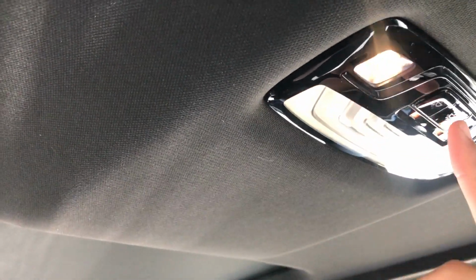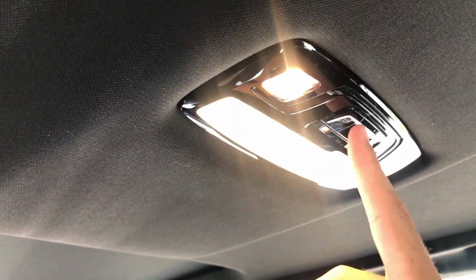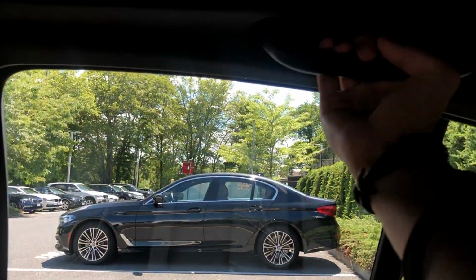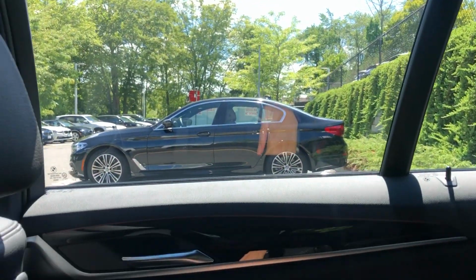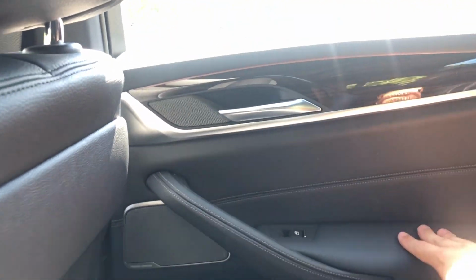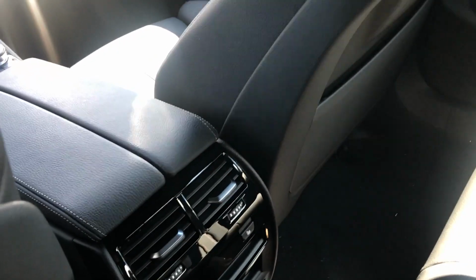You do have some ambient lighting in the center if you want to turn that on. I don't really need that all the time, but it's nice to see that as a feature. And, you know, grab handles, usual stuff. Again, BMW's build quality is great. Everything feels premium. The metals, the woods, the leathers, materials, all the carpeting, everything's really solid as usual. But yeah, that's pretty much it with the interior.